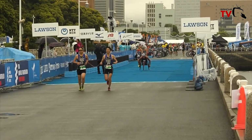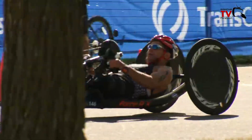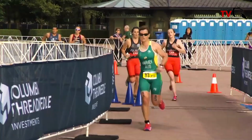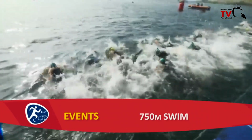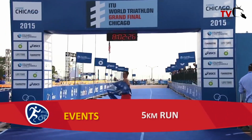Para-Triathlon makes its Paralympic debut at Rio 2016. This modern, dynamic and exciting sport sees athletes compete in the traditional swim, cycle and run, but with some unique differences. Races take place over a 750-metre swim, a 20-kilometre ride and a 5-kilometre run.